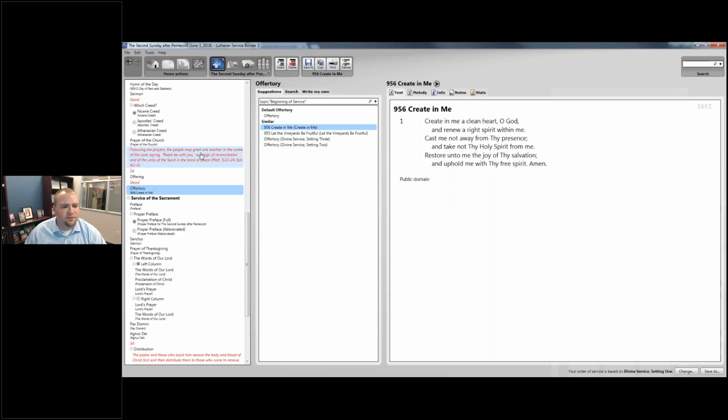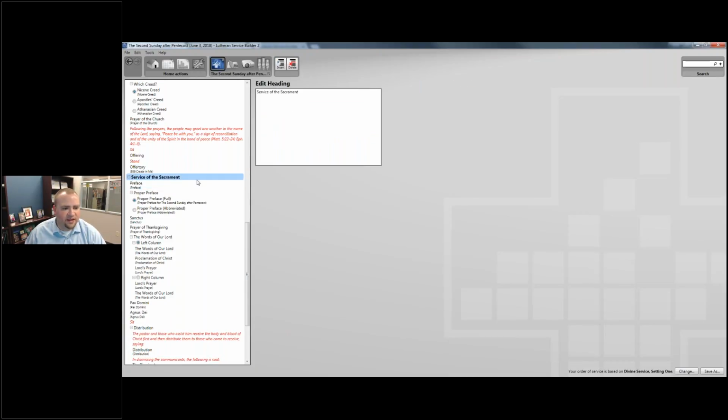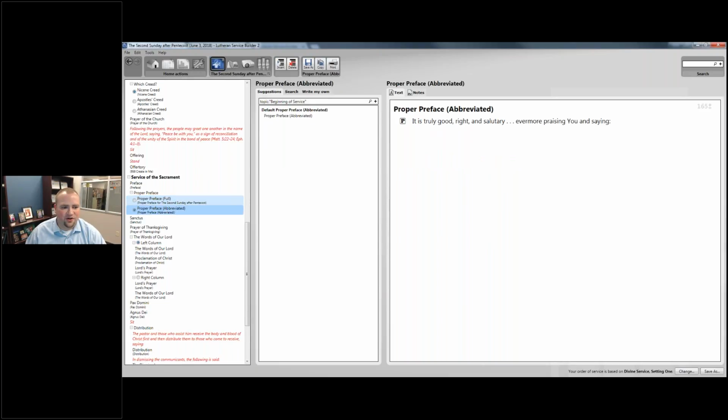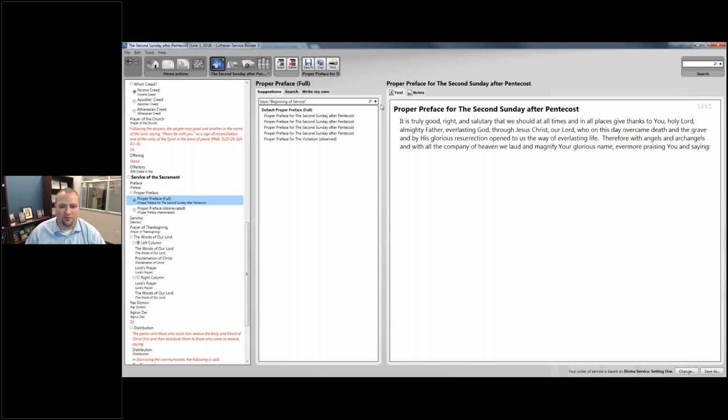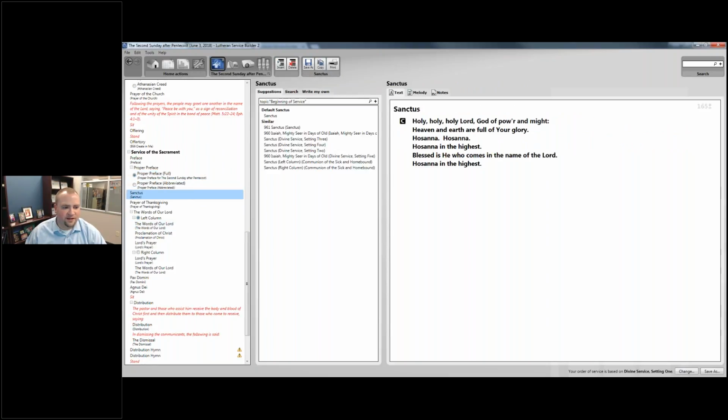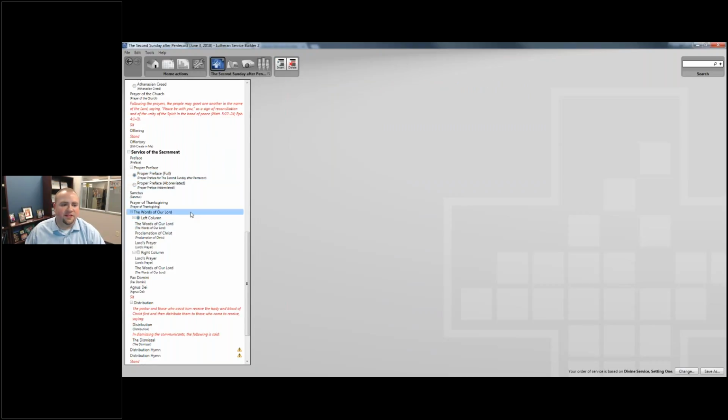And then we'll continue down into the Service of the Sacrament. So you have the preface, and the proper preface, which is assigned, proper for this day in the church year. You could go with the abbreviated one where it just shows the beginning and the end, but we're going to go with the proper preface for the Second Sunday after Pentecost. The Sanctus, the Prayer of Thanksgiving, and then the Words of Our Lord.